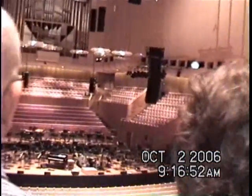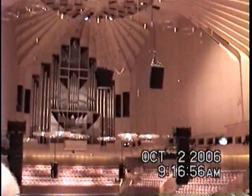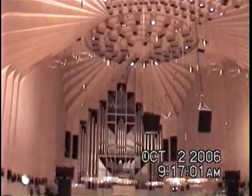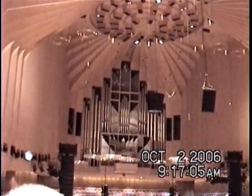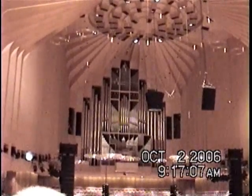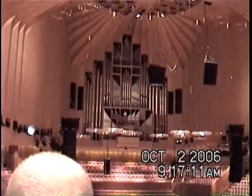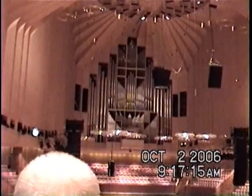It doesn't echo. The clear plastic rings that you see suspended above the platform are there to provide foldback to the musicians. So you play your instrument, most of the sound waves travel through the hall, and some hit the edge of the rings and come down to you, delivering a sufficient clarity of sound that enables you, the musician, to adjust your pitch accordingly. They're called acoustic clouds.